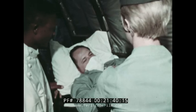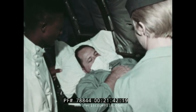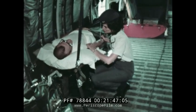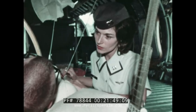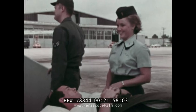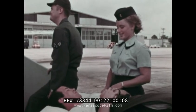If you really want to find out how terrific these people are, just ask some of the boys who've been wounded in Vietnam. This is Captain Betty Aiken of the Tennessee Air National Guard. She's made more than 23 trips to Vietnam. Here she administers aid to an air-evacuated patient. Air Guard nurses receive specialized training so they can meet in-flight emergencies.